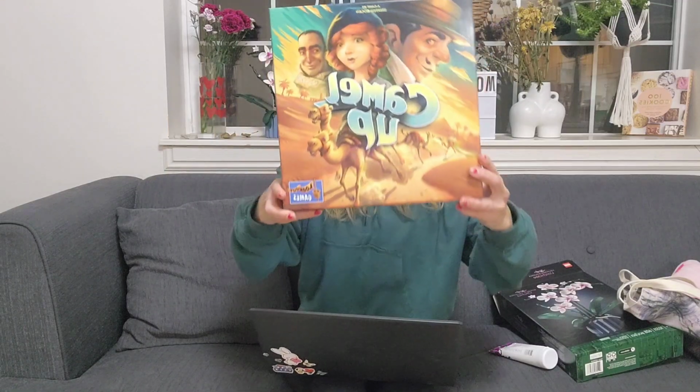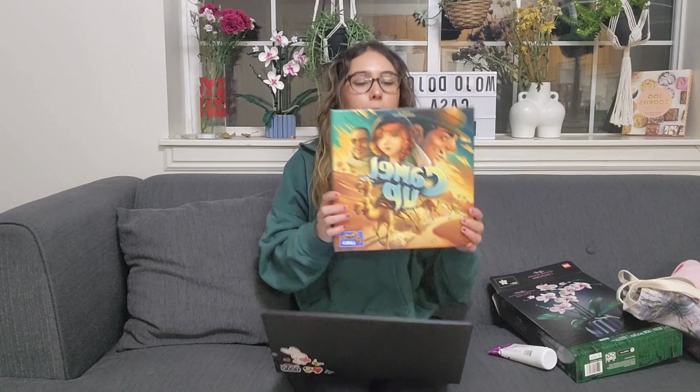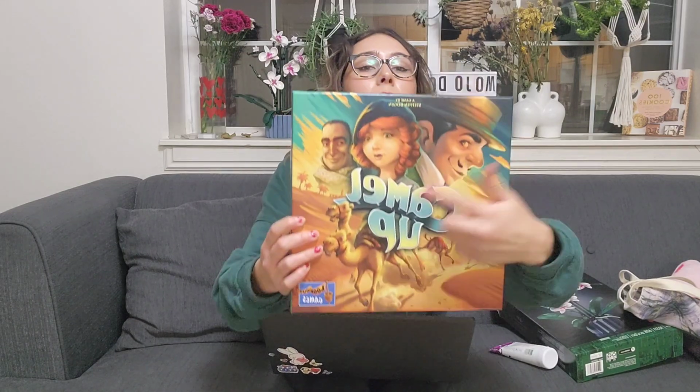I also really enjoy the art that's on the box. They're super soft colors and transitions between the colors, and there's not really any super harsh edges or lines. It's all very flowy and natural looking, which I found personally satisfying. And I also really like the look of the character designs. Some of them are pictured here. They're all very unique and interesting.